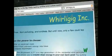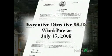Already a green builder, Robin liked her SkyStream 3.7 so much that she began a company to install them in homes and businesses across the area. And she worked successfully to make the permitting process easier in San Francisco. People don't know that they're available and that they can get permits, but this is a new thing. However, the interest in turbines in general is huge.